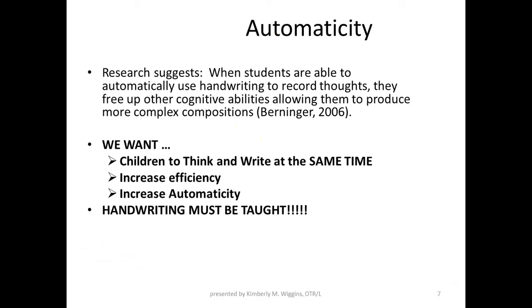Unfortunately, especially if you're in a state that has the core curriculum, or even if you don't have the core curriculum, there's so much to work on in a school day that handwriting has really been kind of eliminated from some of the curriculum that we're using out there. And so that's why it ends up becoming an OT referral, unfortunately. So what can we do?